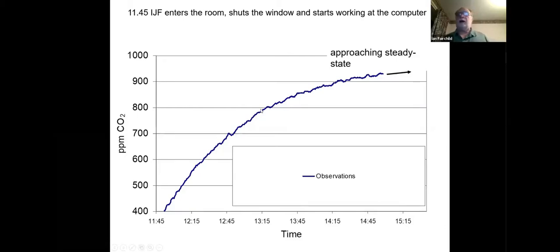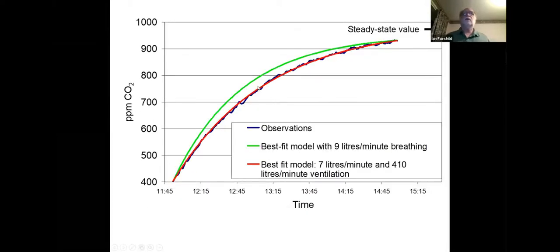Now, that's exactly the same pattern that we saw in the supermarket. When there were more people coming into the supermarket, the number of people in the supermarket rose quite quickly, and then it flattened off towards a new steady state. And in this case, if you were to use the 9 litres a minute breathing, which the textbooks tell me, it doesn't actually fit the observations. But if you change the model to 7 litres a minute, so I must have been breathing a little bit less than the textbooks say I should, must have been very calm, then it actually fits the observations really very, very well.